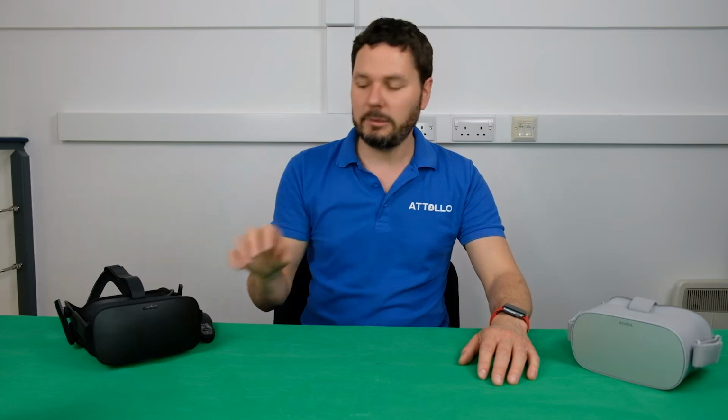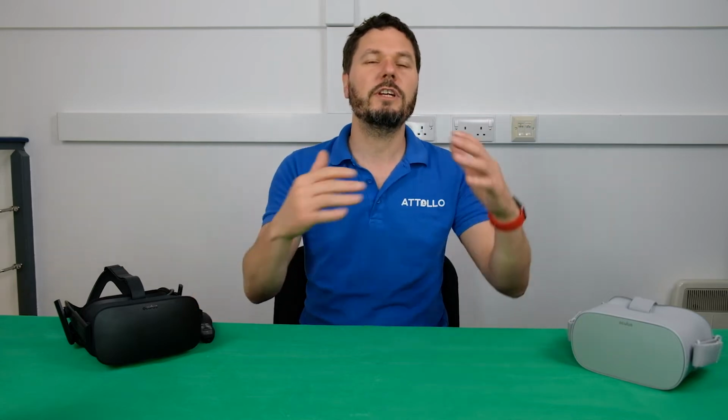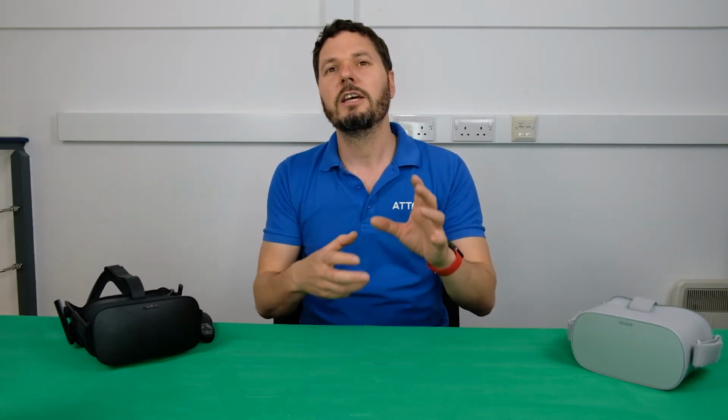Now, when you're playing games, that's not really noticeable, but if you're trying to read text or a document, it really is noticeable, and it really does make it difficult to engage in that kind of productivity, especially for long periods of time. I generally find input very difficult. Typing isn't very quick or easy. So for productivity, I'm still trying to find the best experience for that.